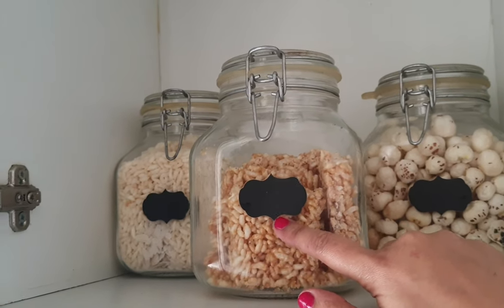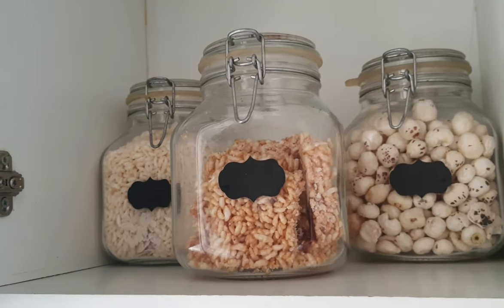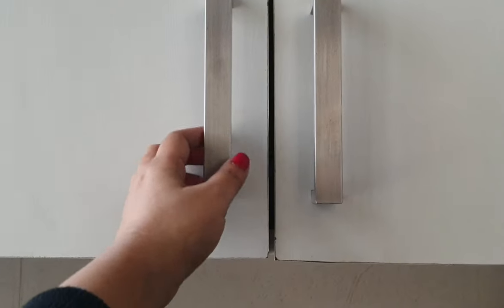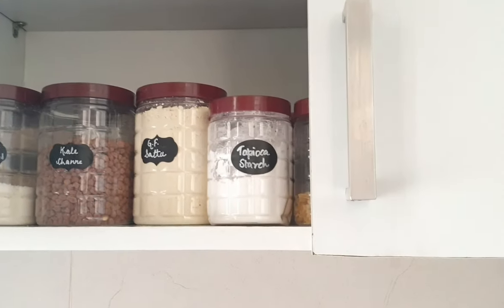And here is all the snacks. I have not labeled them, though I have the stickers on them, but I haven't because I keep changing the snacks. So maybe I can write snacks only on this. I mean, what else should I do? I don't know.